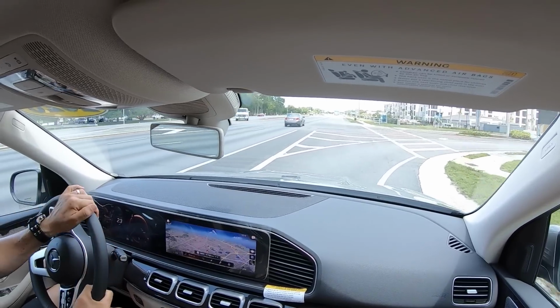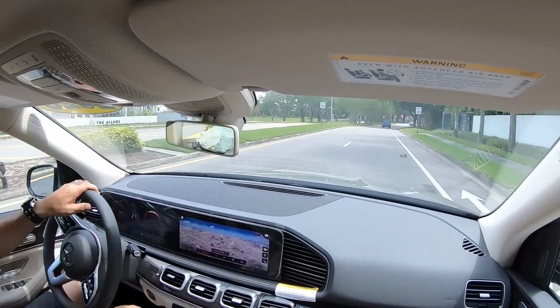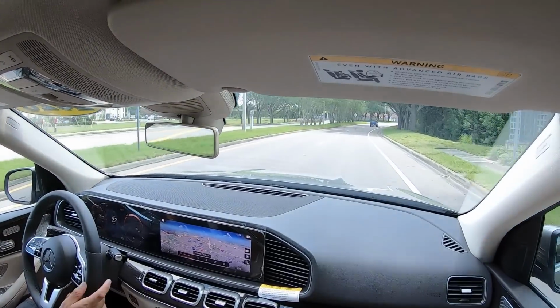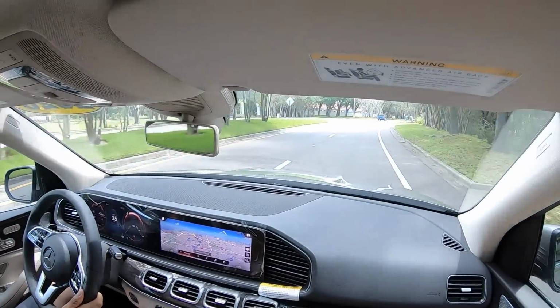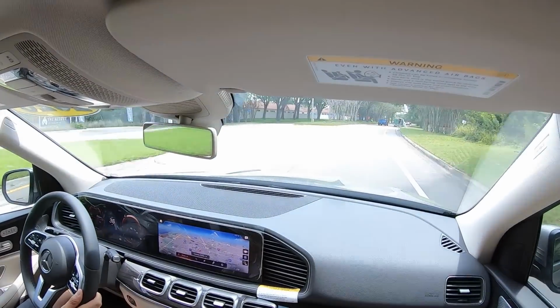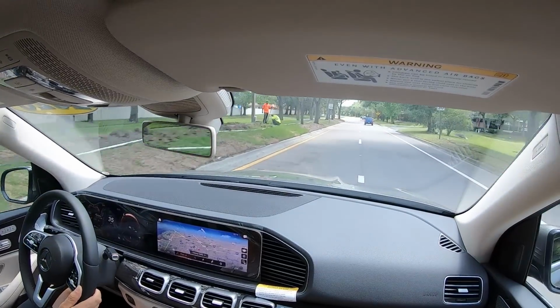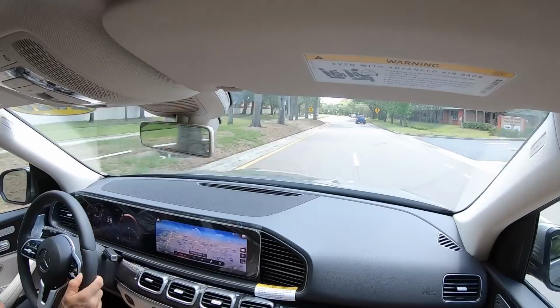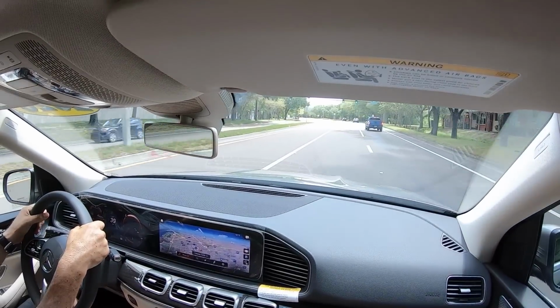So they definitely hit the nail on the head with the technology side of the GLE 350. The fascinating thing that surprised me right away is I thought this vehicle was going to feel very, very underpowered because it is only a turbocharged 4-cylinder engine. The good news is that you got plenty of pep, which is nice, especially for a larger vehicle.